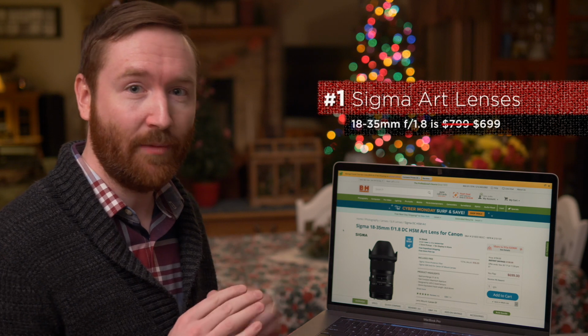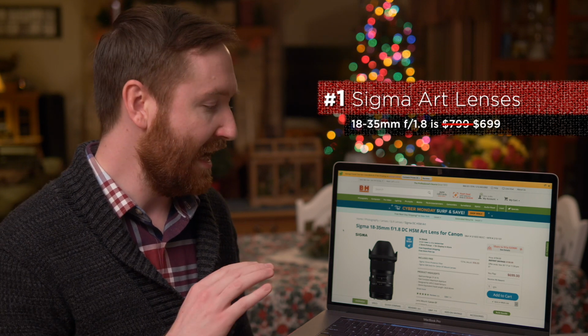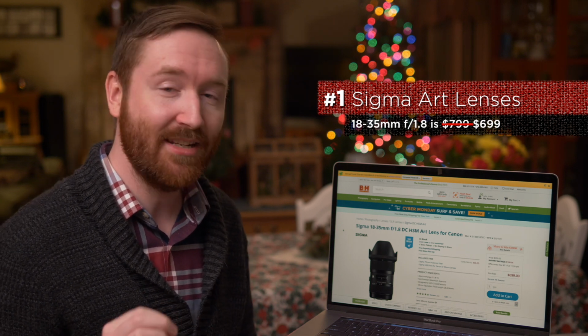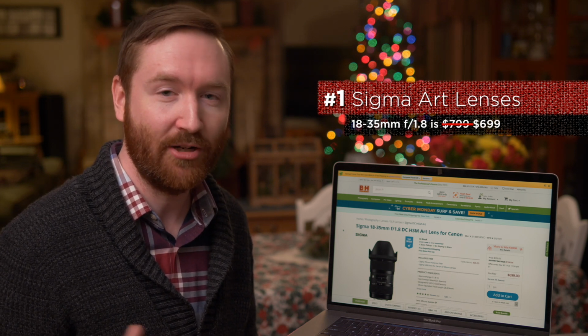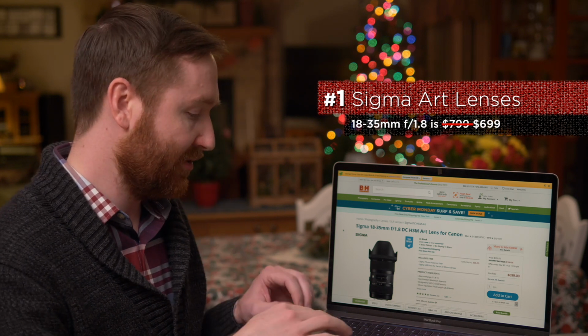The first one I want to talk about is Sigma art lenses. They're all $100 off today, and that includes the popular 18 to 35 millimeter. It's a constant f1.8 throughout. And this is a popular option to pair with the Metabones Speed Booster. I know a lot of people love this lens, and today it is $700 instead of $800.